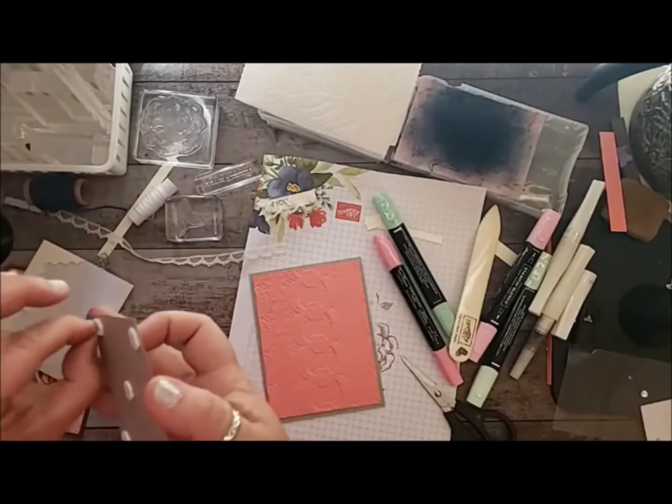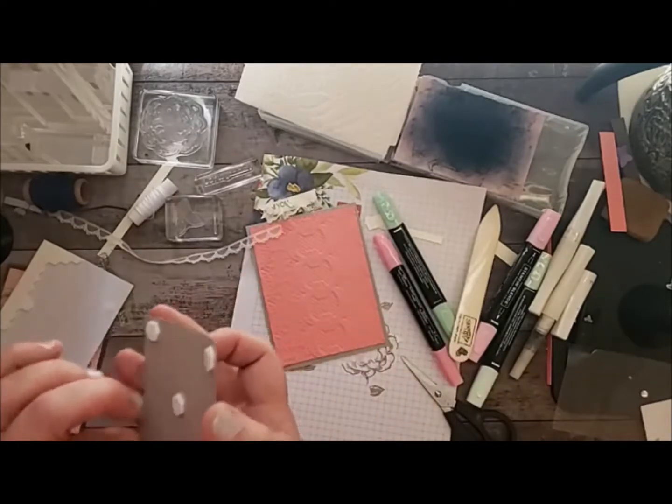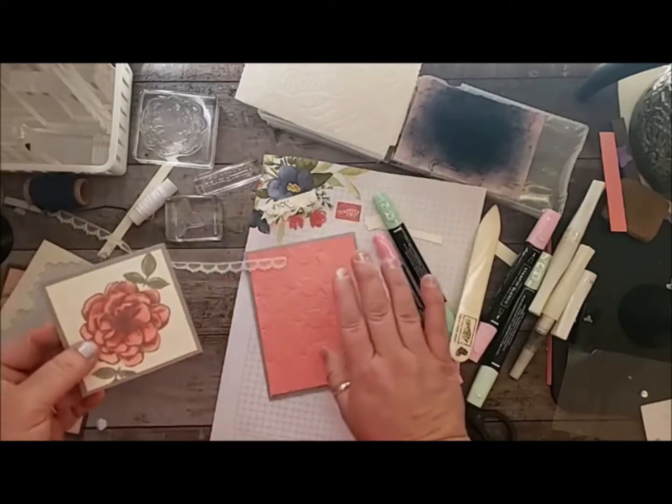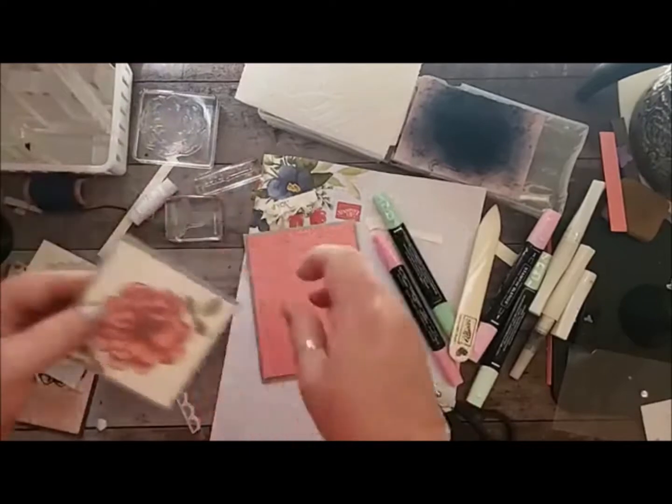I just really love this lace. I mean, the lace doesn't take the place of the subtle, because I love that solo embossing folder. I actually almost got that one out and used it. I'm like, no, I'm going to use the pretty lace ribbon. I want to use the lace.